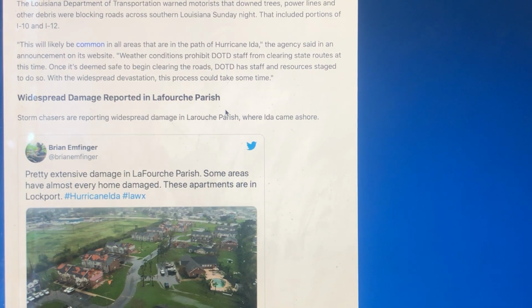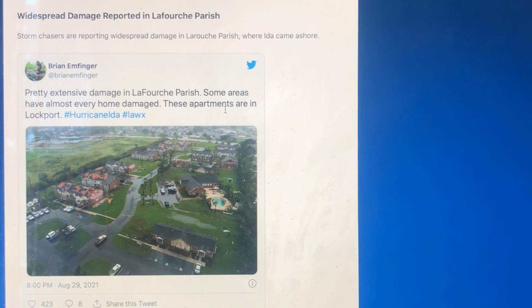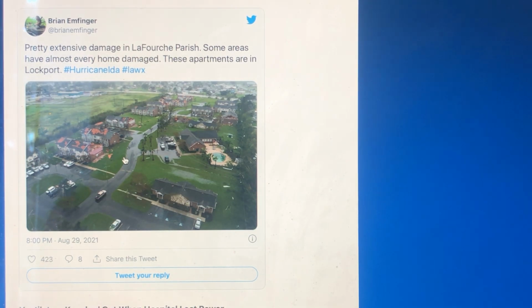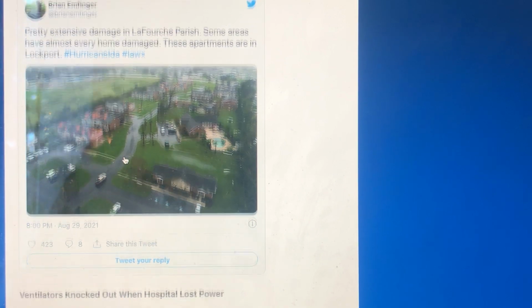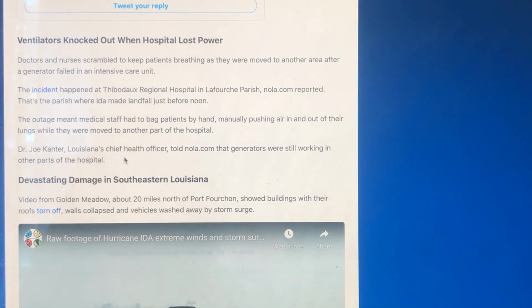So, it's, again, devastating. Widespread damage reported in Lafourche Parish. You see these pictures here, just devastated. Houses completely, roofs knocked off, ripped apart. Flooded out. It's just terrible. Ventilators knocked out when hospital lost power. Yes, that also did occur.